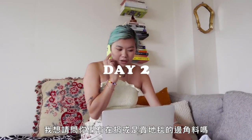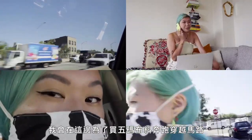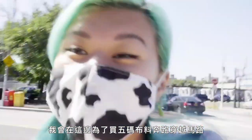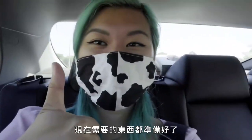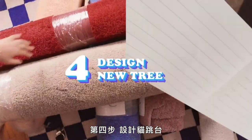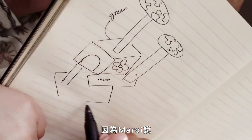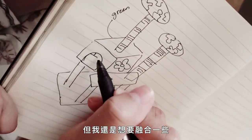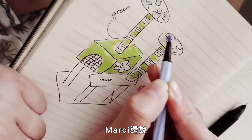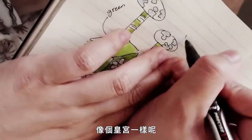Hi, I was wondering if you donate or sell your carpet scraps? I never thought that 2020 would be the year that I'm buying like 5 yards of fabric and running across the street to get carpet, but here we are, okay, bye. So now that I have pretty much everything I need, I'm moving on to step four, designing the tree. Using a lot of the blues and greens because I know from Marcy that that is what Bootsy will be able to see, but I do want to incorporate some of the pink and the red and the orange too, just because I think it's a fun color, and Marcy said cats don't typically have color preference, but I do want to create contrast so she can see those differences.